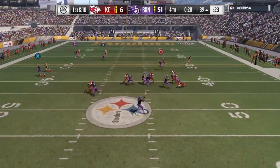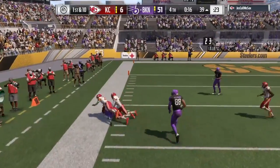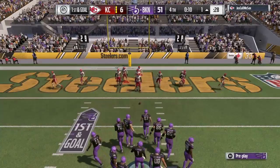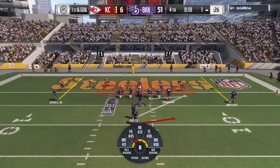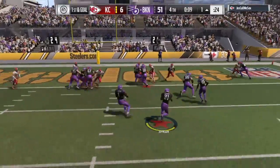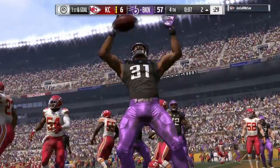Throwing here, Newton. Caught. It's Cruz, left side. And he is out of bounds, just a yard or two shy. That'll be their third and final stoppage here as we step aside. They pitch it out to Johnson. And they are going to score again.